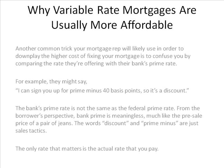Another common trick your mortgage rep will likely use in order to downplay the higher cost of fixing your mortgage is to confuse you by comparing the rate they're offering with the bank's prime rate. For example, they might say, "I can sign you up for prime minus 40 basis points, so it's a discount." The bank's prime rate is not the same as a federal prime rate. From the borrower's perspective, bank prime is meaningless, much like the pre-sale price of a pair of jeans. The words discount and prime minus are just sales tactics. The only rate that matters is the actual rate that you pay.